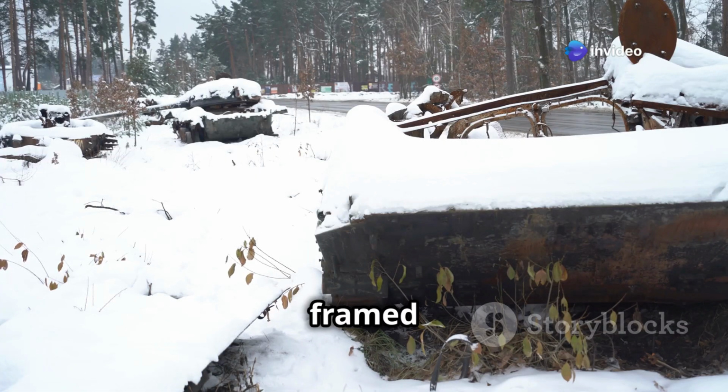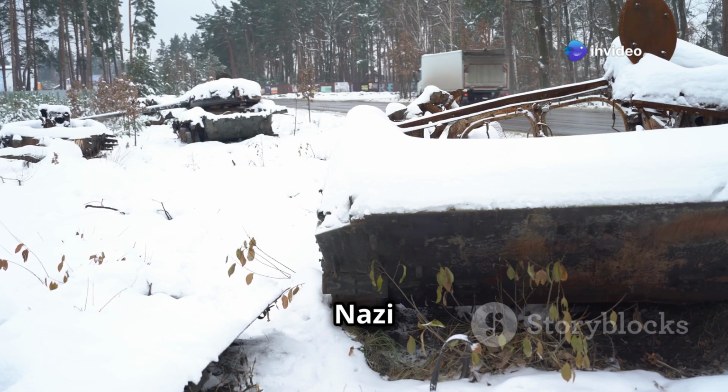Officially, these actions were framed as protective measures to prevent a German invasion. The U.S. government presented its presence in Greenland as a necessary step to safeguard the Western Hemisphere from Axis powers. This narrative was widely accepted at the time, given the global threat posed by Nazi Germany.